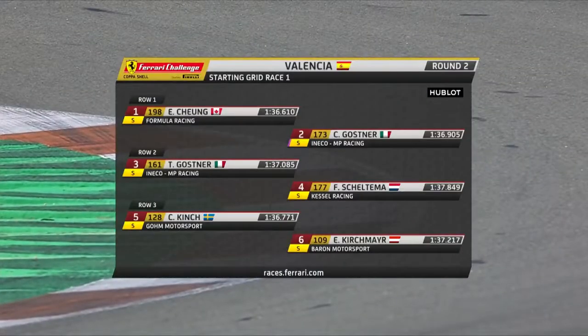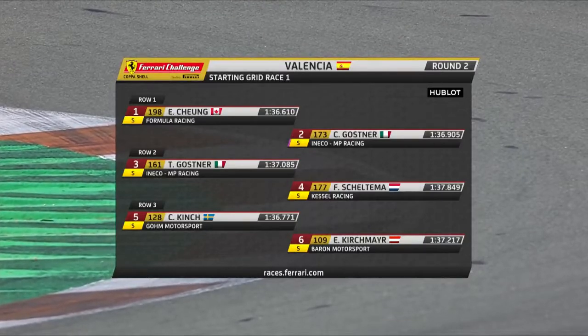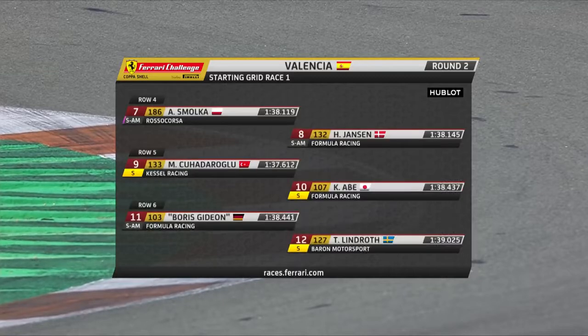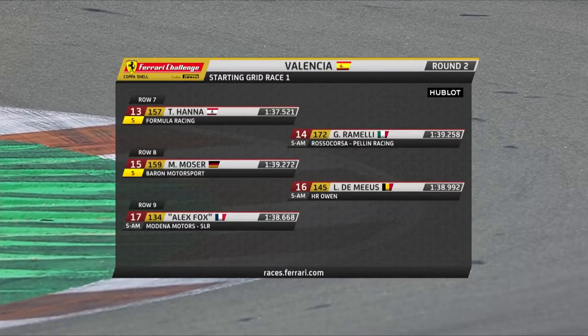And here is the starting grid then. Eric Chung and Corinna Gostner are the two Shell drivers that go from pole position. Eric Chung, alongside him, Corinna Gostner. The two quickest AM drivers, because we are split between Shell drivers and AM drivers, it's Agatha Smolka and Henrik Janssen alongside. And then the mix all the way through for the 17 cars that will take to grid for this, the first race of their weekend.